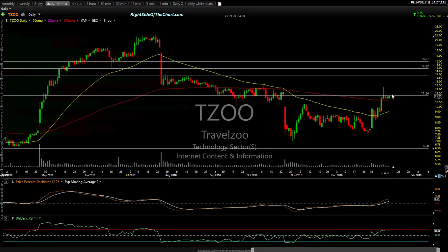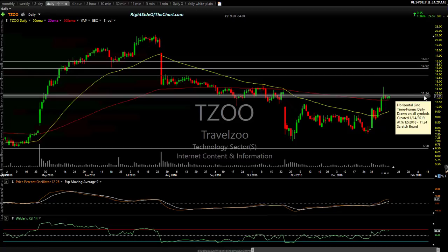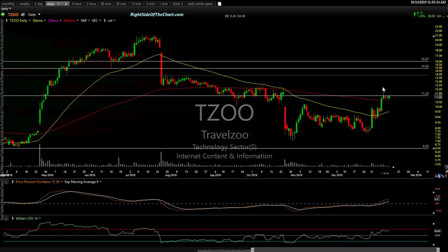TZoo, Travel Zoo, looks to be flagging right here, right under support or resistance around 11.24. Popped once, but it didn't hold it. And there's no easy way around that. These volatile little tech stocks, sometimes you get these whipsaw signals. This is what you call whipsaw or false breakout. Intraday it popped and ran, but then closed back below that level. So we're consolidating here now. My guess is the next pop will probably be the real deal, but we'll see. Until it's taken out, resistance is resistance.